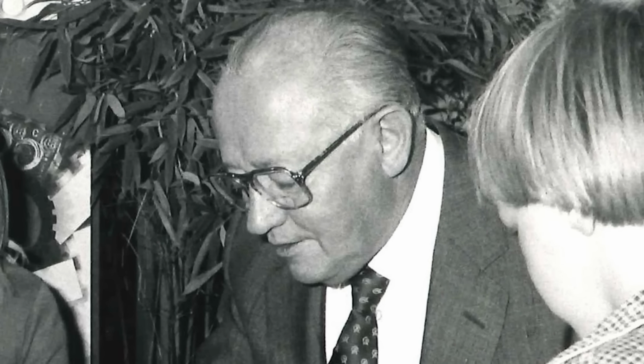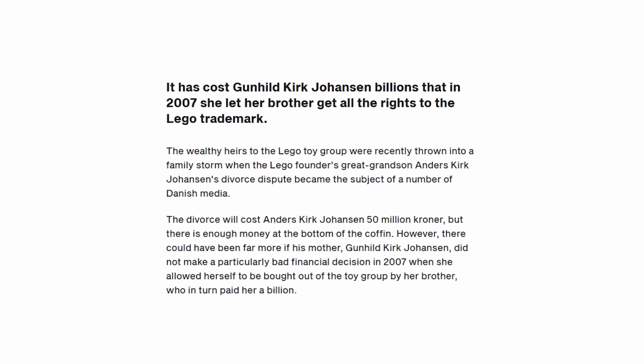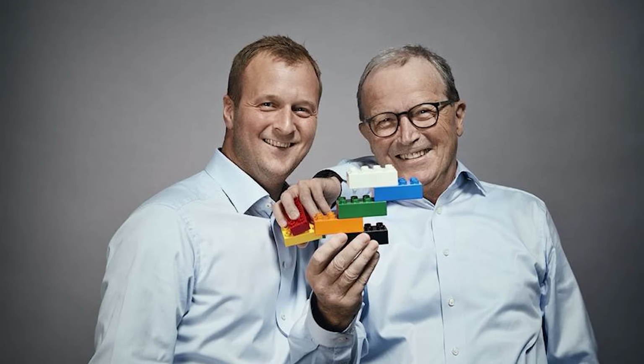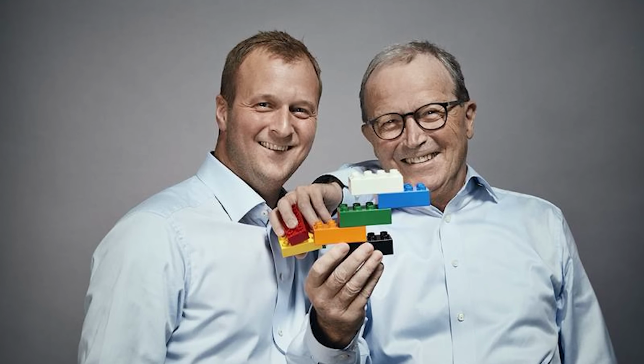Well, Ole Kirk had 4 children, and upon his death, control of the company was passed down to his son Gottfried. Eventually, Gottfried passed the torch to his son Kjeld. Over the decades, many of the other family members sold off their shares in the company, including Kjeld's sister Gunhild, who sold in 2007. This left these parts of the family with zero control over and zero stake in LEGO as a company. Gunhild had a son named Anders Kirk Johansson. Even though his uncle was the head of LEGO, Anders has no ties to the company and is not part of the quote owner family. Although related, his part of the family doesn't own any stake in the company anymore.